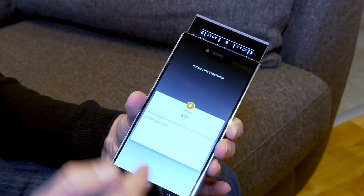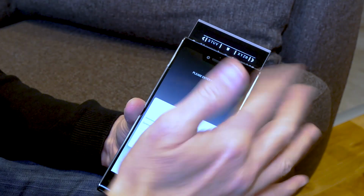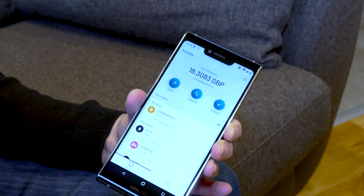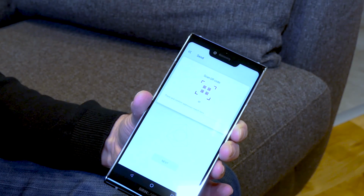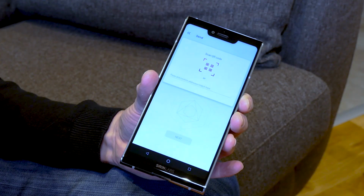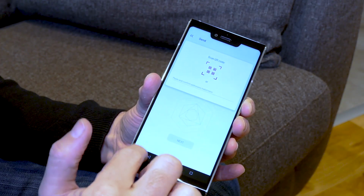There's no option to use the phone's keyboard. You have to use the storage wallet up here. So that's how you would receive cryptocurrency. Very simple, just a bit long-winded. The sending process is very similar, only it uses a QR code that you would scan from somebody else's device or from a point of purchase in a store that accepts cryptocurrency.